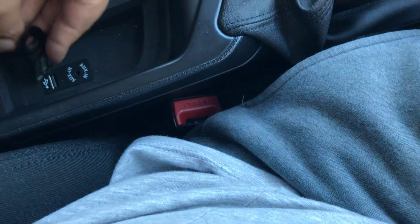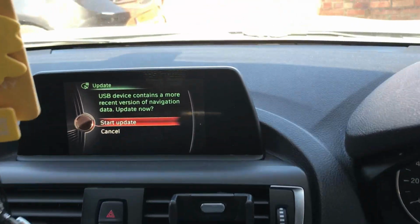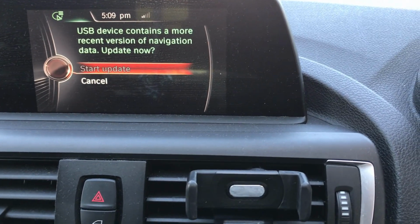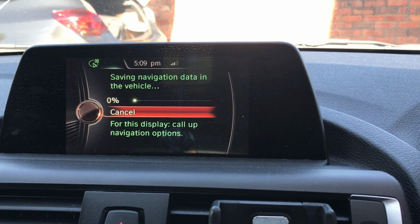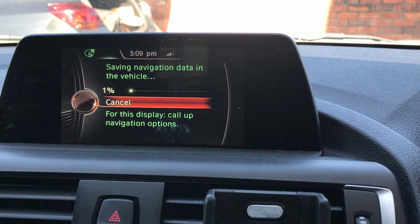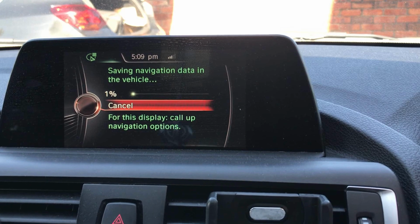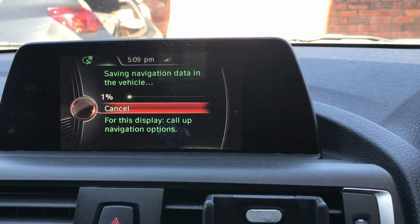So as soon as I pop him in there, you can see it's saying that there's an update that we can start. So we'll start that update and let that go through. As you can see here, it will slowly go through the updating process from obviously 1 to 100%, and once it is complete, we'll show you the new updated map software with the version, etc., on the vehicle.